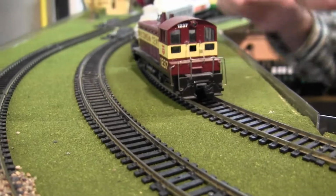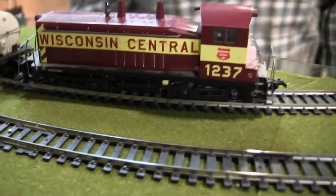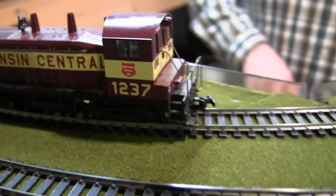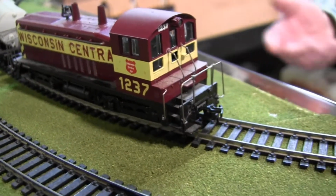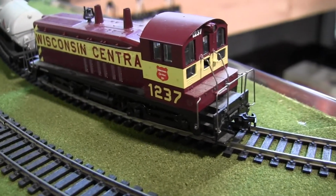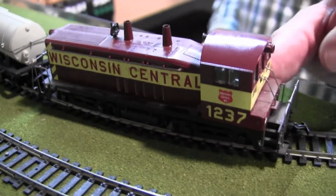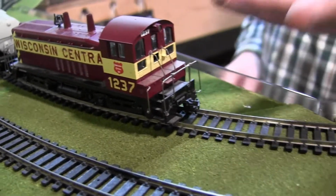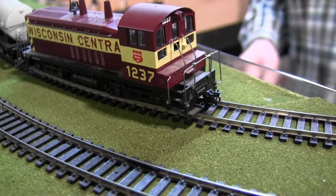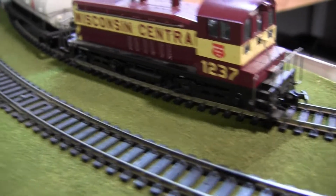Actually, backward. This is actually the front. So for an engine like this, it's a switch engine, and so the cab is on one end. So what's the advantage of that? Smaller. The regular switch engine that has the nose here, or any freight locomotive with a nose, that's where the toilet is. That's true. They don't need a toilet in a switch engine. They're right in the yard anyway.